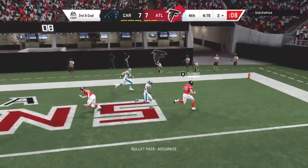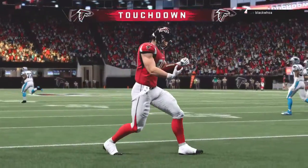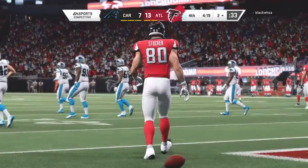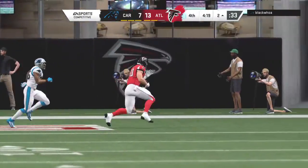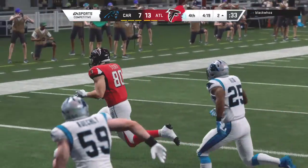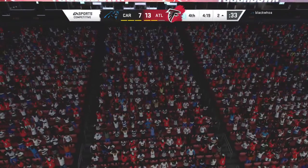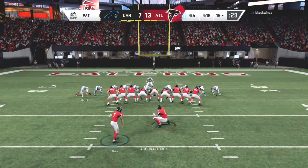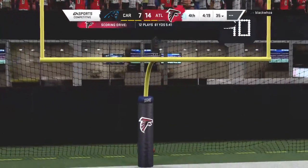Ryan, and this is caught for a Falcon touchdown. Luke Stacker there to make the grab. And the Falcons have taken the lead. And down near the goal line here, they're able to throw it in. And the key word, quick. Quick hitter. Out of his hands fast, into the receiver's hands even faster. Now the try here for the point after. And he's got it. It's now a 14-7 ball game.